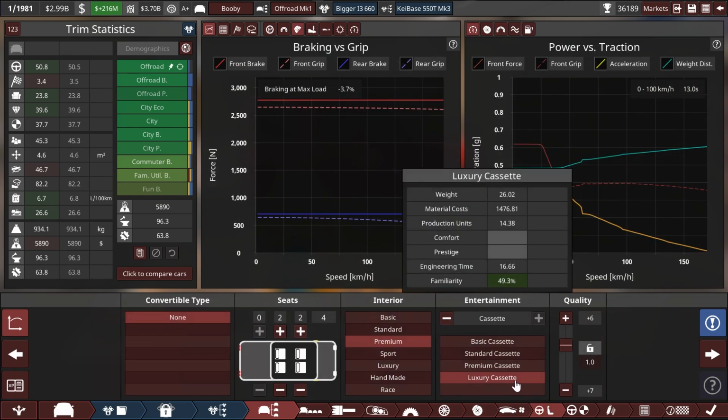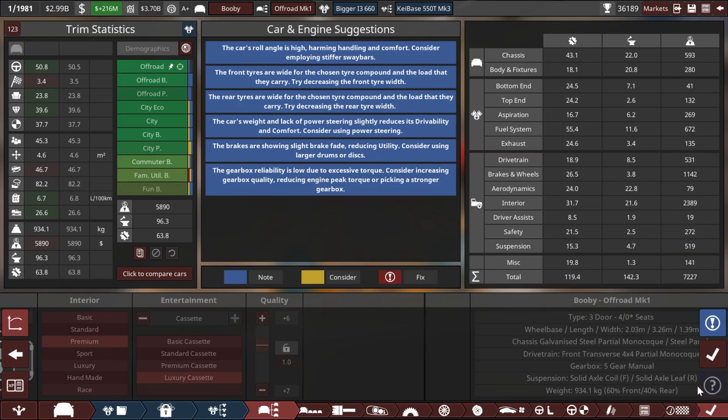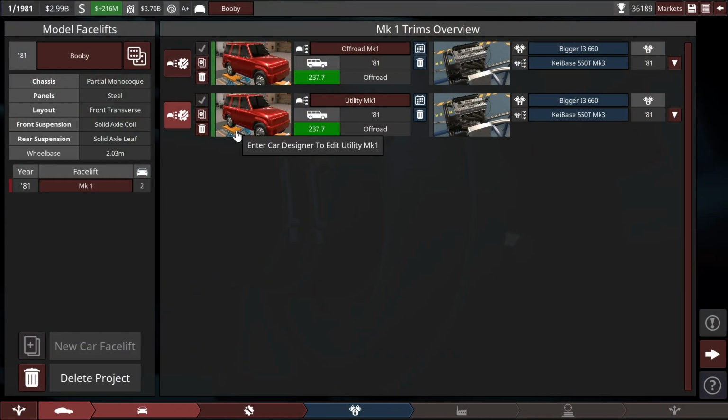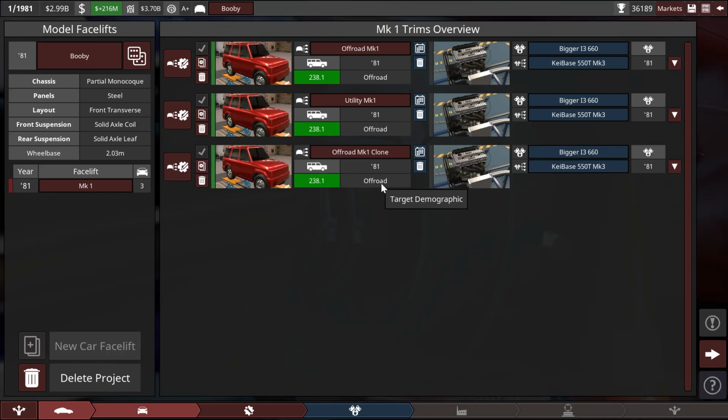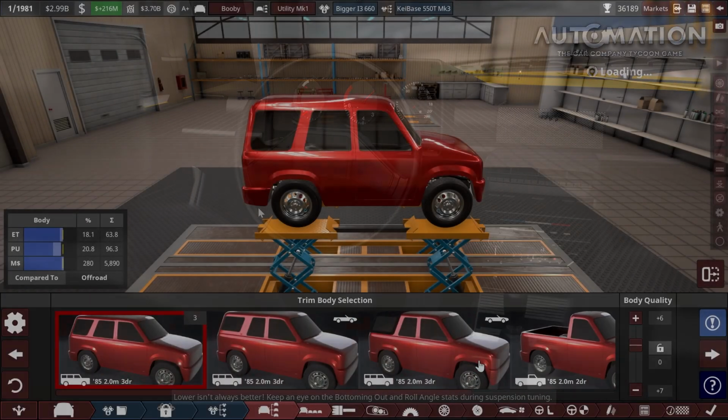Luxury cassette. Okay. Yeah, 1 point of unlock there. It's good. Alright, let's clone it. Basically the same setup for the utility. And we do another one, and clone it to be the delivery. First, let's make the utility vehicle.